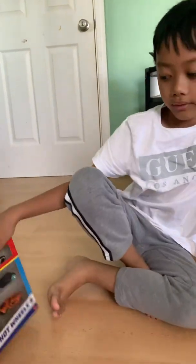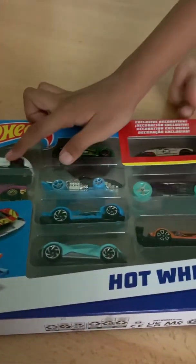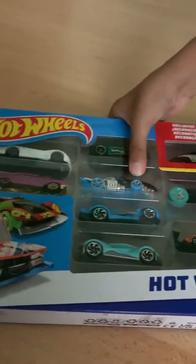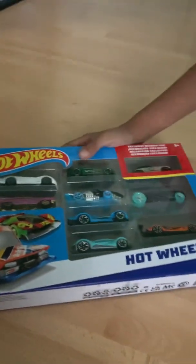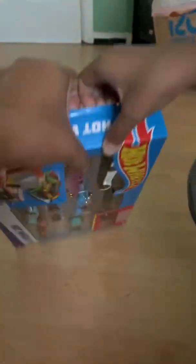So right now there are 5 simple cars. That's this one, that one, and that one that needs full upgrades. And I don't know how to open it, so I'm gonna ask Mommy. Here you go, Mommy. Okay, I'll hold it. No, just hold it right there. Okay. Go sit over there. We're gonna put it together.